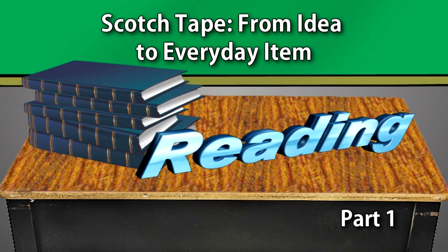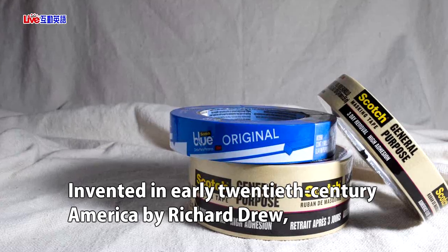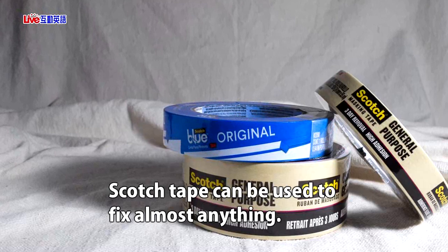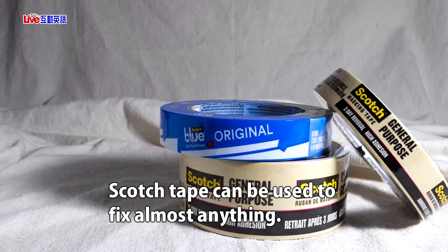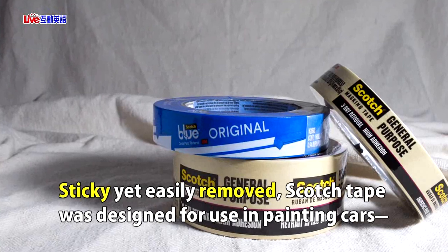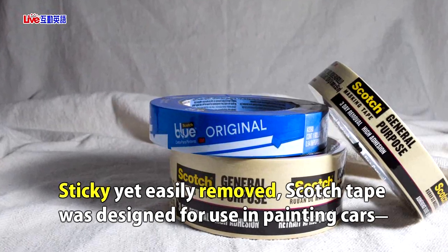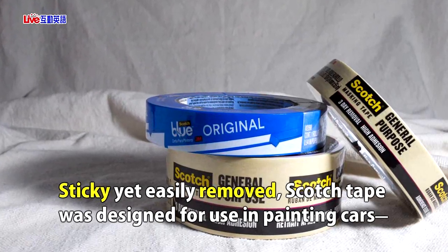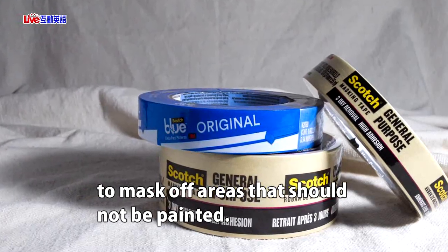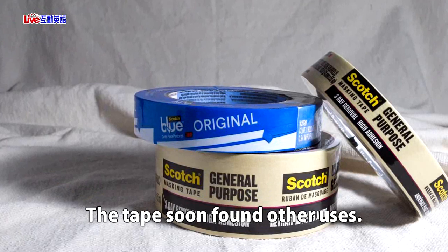Scotch tape, from idea to everyday item. Invented in early 20th century America by Richard Drew, Scotch tape can be used to fix almost anything. However, there is more to this fix-it-all than just that. Sticky yet easily removed, Scotch tape was designed for use in painting cars, to mask off areas that should not be painted. The tape soon found other uses.